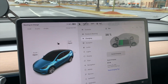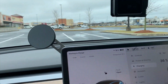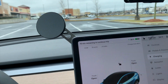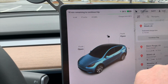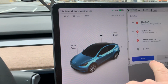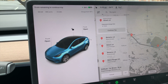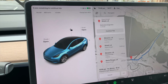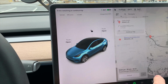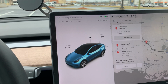Here we are at the Slidell Supercharger at another one of these huge shopping complexes. It says we need, starting to ramp up. I think this is a 250. I need to edit my trip. I have added Baton Rouge, so we can calculate how much we need. Looks like it has us coming back to Slidell. There we go.